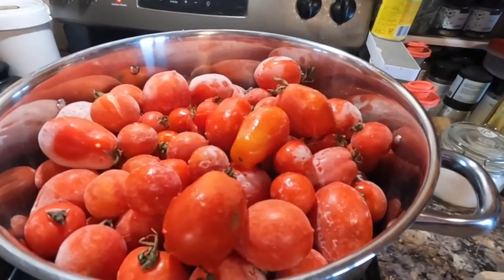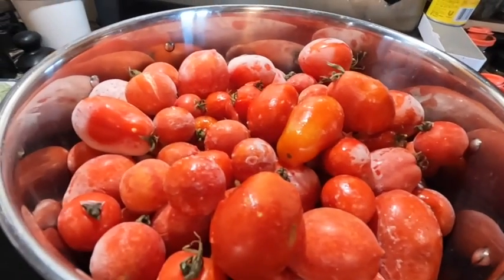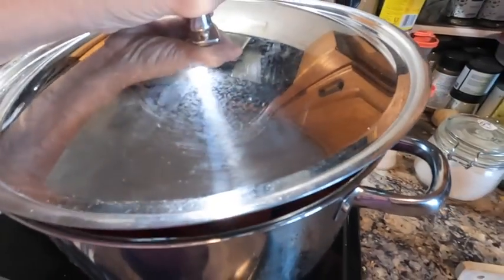So when it comes to inventory as well, 4 more gallons of tomatoes. Now I just gave these a bit of a stir, so some of them are starting to cook. Most of them are still frozen. Yep, that is 4 more 4-gallon bags of tomatoes. And I still have 1 full one in the fridge.